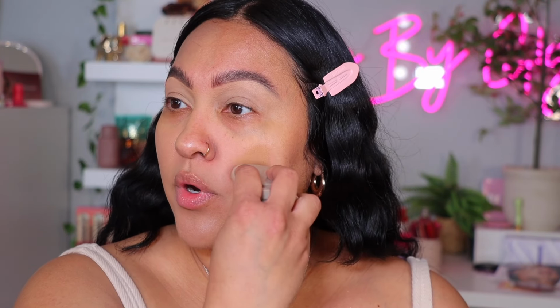Let me wash my sponge really quickly, that way I can show you guys how it looks with a beauty blender. Okay, so again, it looks really good, you guys. Like in the mirror, I feel like this is super pretty. It's really close. So if you guys are close to my shade, shade 11 is perfect. So we're gonna put a good amount.